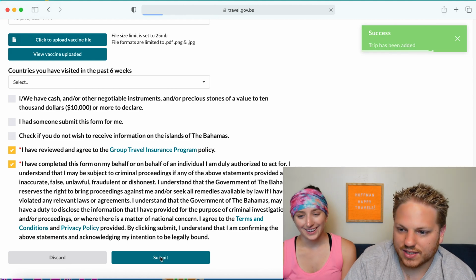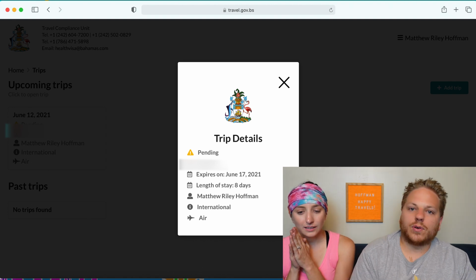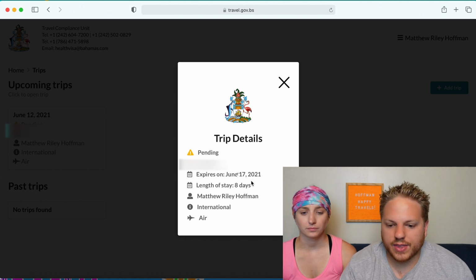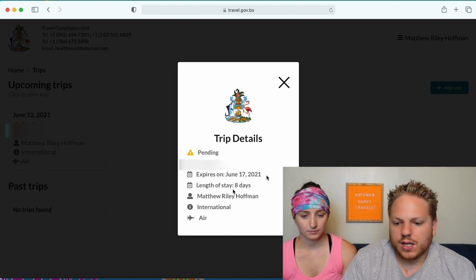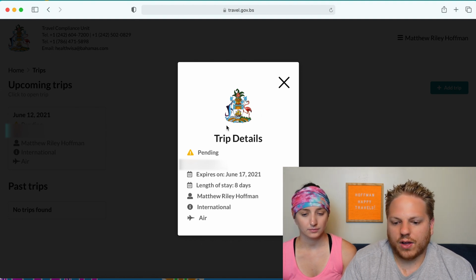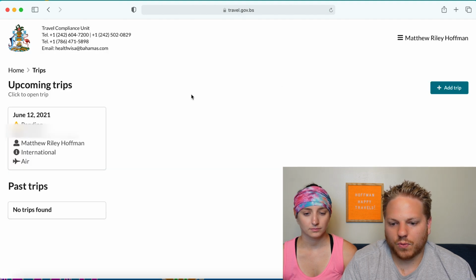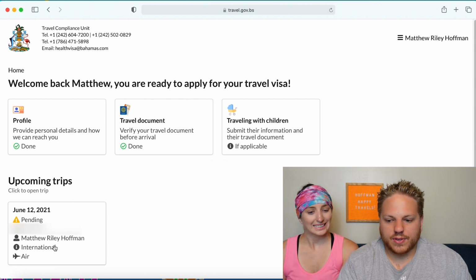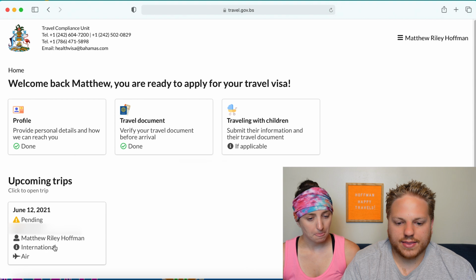Submit! Success! We got a little green thing. Success! Green! Now I'm pending, of course, because that's normal. That takes them some time to actually go through this and read everything and approve. It does give you your expiration date for the visa here, the length of stay, all that. Kind of just a little bit of a summary with a little reference code as well. So we see the profile check, the done check. Now we have the upcoming trips. There it is. Yay! It's pending, so you can check on the status of that there.